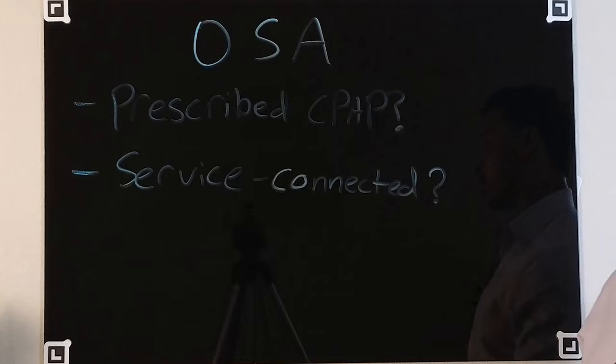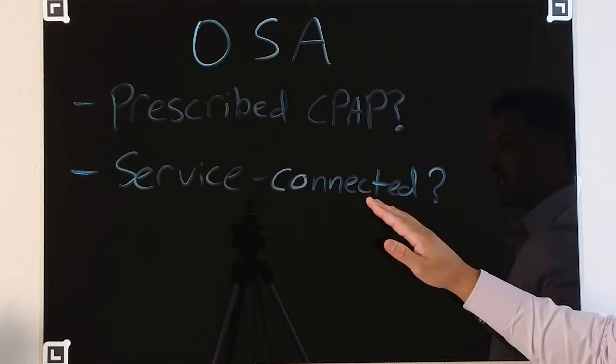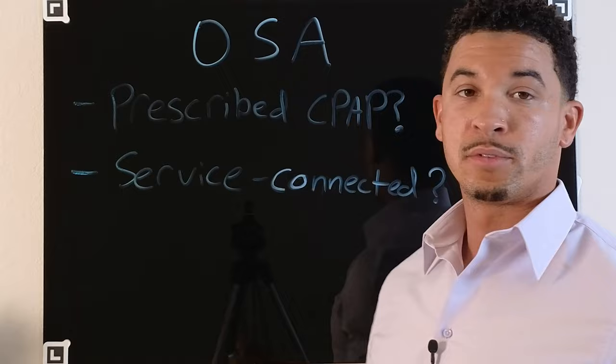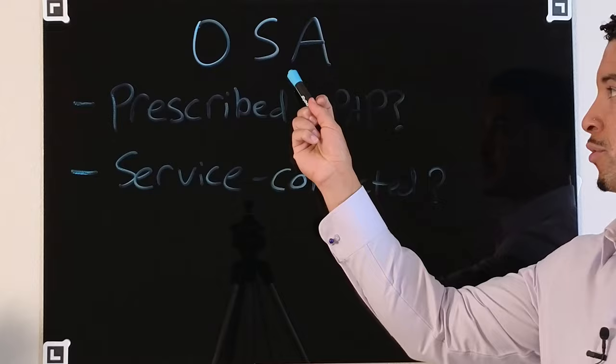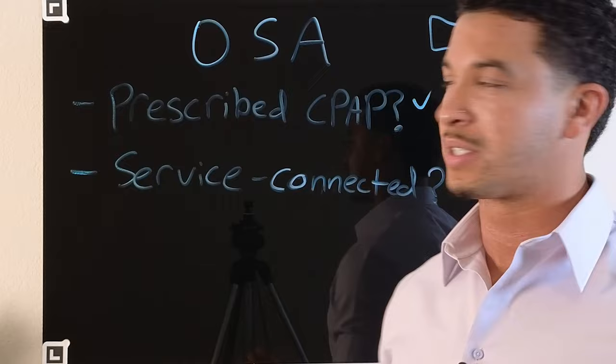So the ultimate two things that we have here, obstructive sleep apnea: were you prescribed a CPAP? Do you have a service connection? If you were diagnosed in service, the answer is yes. So if you had a sleep study, were prescribed a CPAP, and were diagnosed with obstructive sleep apnea in service, that's a check, that's a check, that's a 50% rating. Just need to claim it, tie things together with the bulletproof personal statement. It's too easy. You don't have to try to convince anything too hard.